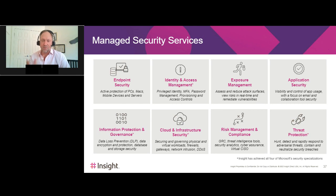Certainly, Rod mentioned earlier that this is a $10.5 trillion industry for the bad guys, and they continue to evolve. And so we have to evolve and be cutting edge and stay with that. So that's the really fun part about my job. But right now, what we want to focus on is how we can help today. And certainly the endpoint is a big focus area of ours.